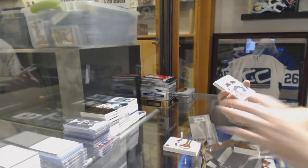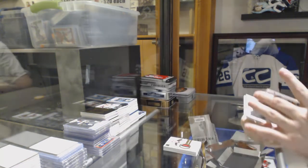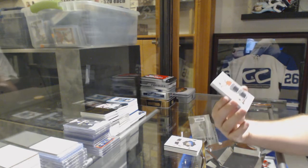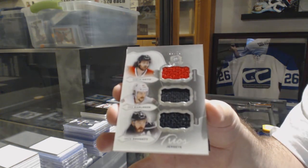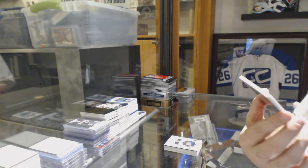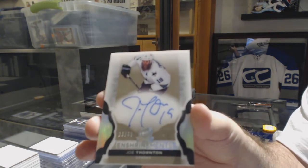For the Anaheim Ducks, brilliant auto, John Gibson. Triple jersey, number 25, which will be run in between the Hawks, the Sens, and the Kings, Doughty, Karlsson, Keith. And we've got for the Sharks, enshrinement auto to 99, Joe Thornton. Jumbo Joe. There we go.